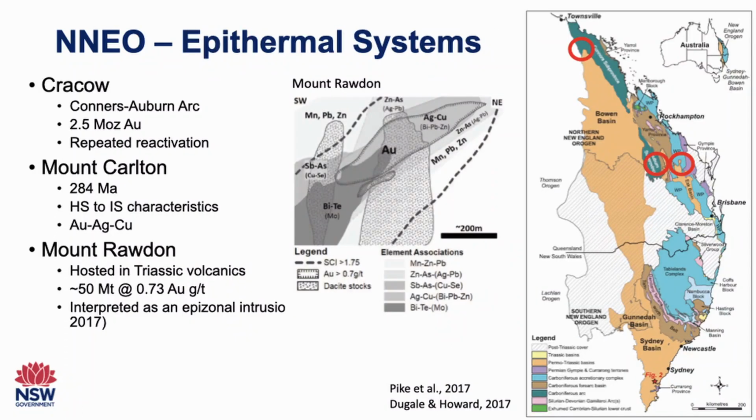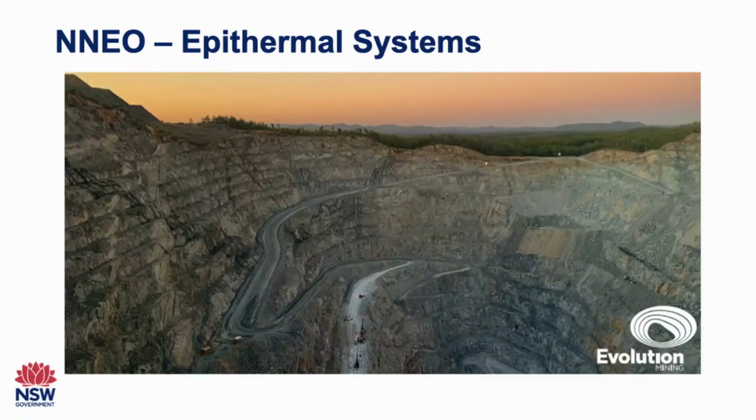Northern New England also has a range of very important epithermal systems of various different ages. That's the Mount Rawdon system there, showing a beautiful association with bismuth and gold, so there's good potential for those sorts of things. That's the Mount Rawdon there.